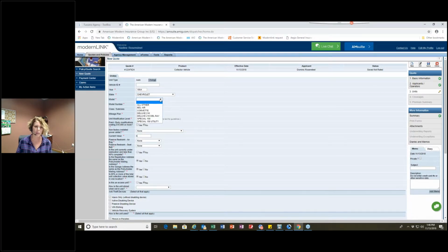And these are all the models in 1954 by Chevy. If you're looking for another type of unit, you can pick all other, but that's going to be something that's submitted to us, and we're going to ask questions about the make and model. Honestly, if it's not in here, you might want to go back to the insurer and ask, are you sure that it's a Chevy Malibu or whatnot?